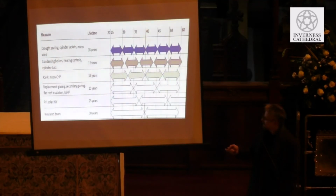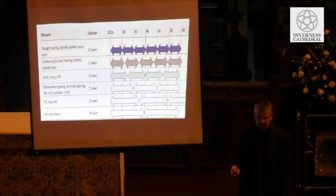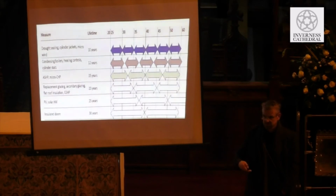So timing when you want to do packages of work to coincide with things that you're going to be doing anyway. So if you're going to be replacing your boiler in 5 or 6 years' time, then think about now about, okay, when that happens, I'm going to stick in an air source heat pump. And when I put in my air source heat pump, I need to think about, what do I need to do that? Am I going to need bigger radiators? Am I going to need a hot water tank? What sort of things are going to have to go in to make that happen?